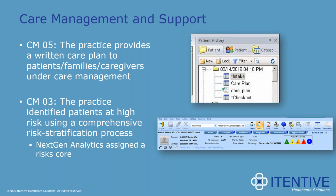Then we have CMO3. So are you identifying your patients as high risk using a comprehensive risk stratification process? This one's a good example of something else that you might come across in PCMH. So there's some criteria that are automatically going to allow you to meet other criteria. If you meet CMO3, you're going to get auto credit for CMO1, and that's because CMO3 is more sophisticated. So it really is taking CMO1 to a whole new level by actually having a risk stratification process like NextGen Pop Health in place within NextGen.